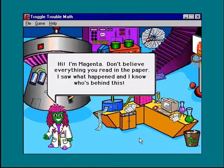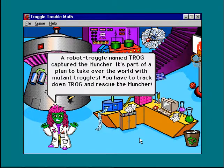I saw what happened and I know who's behind this. A robot Troggle named Trog captured the Muncher. It's part of a plan to take over the world with mutant Troggles. You have to track down Trog and rescue the Muncher.